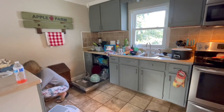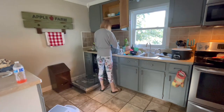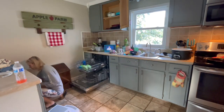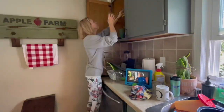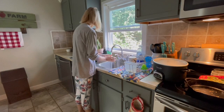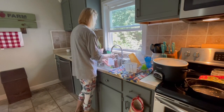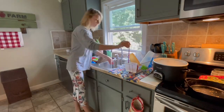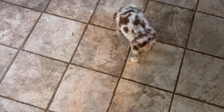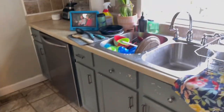We're gonna start here in the kitchen, do some dishes, of course, and wipe everything down and then move on to the next room. Wiped up real fast and then put the dishes in the dishwasher.